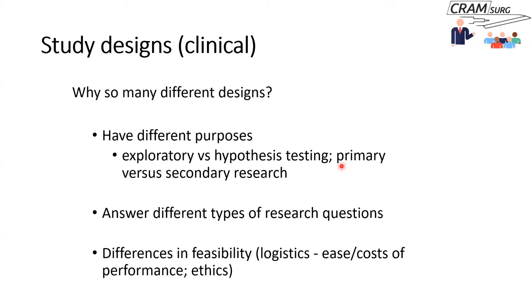Whereas if there is no prior data available, no prior studies, then you're doing an observational study or an interventional study, which would be primary research, right? So that's another reason for having different study designs. Also, different designs answer different types of research questions. And I'll explore this in a bit more detail when I come to talking about research questions in a few minutes.